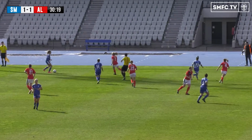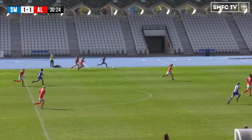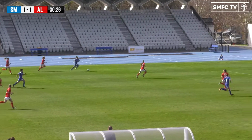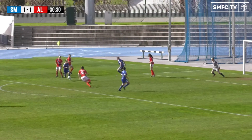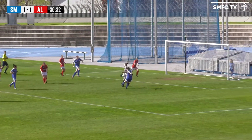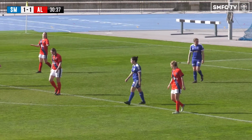Well, that's going to have Alamein coach Sinisa Koadzic absolutely losing his rag. And if South Melbourne score here, it's going to be a total meltdown. Vanna breaking into the area, cutting onto her right side, trying to keep it moving. Nicolaci scoops it over the bar, and that was a great chance for South.